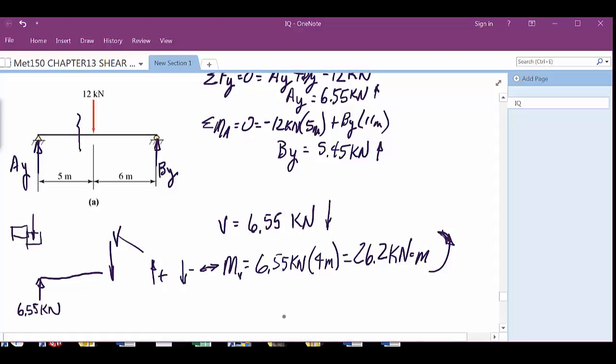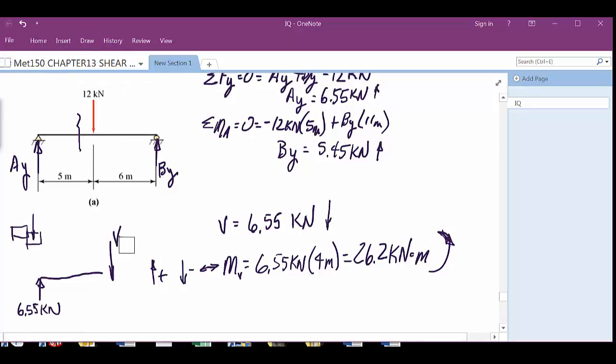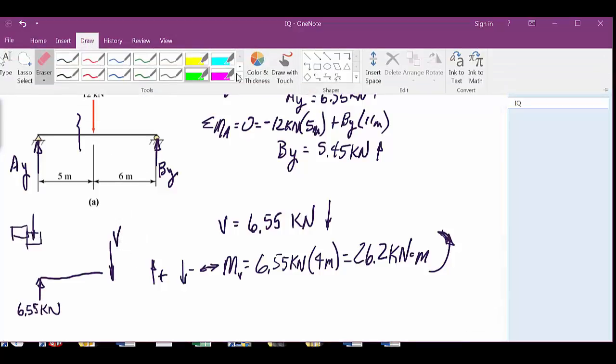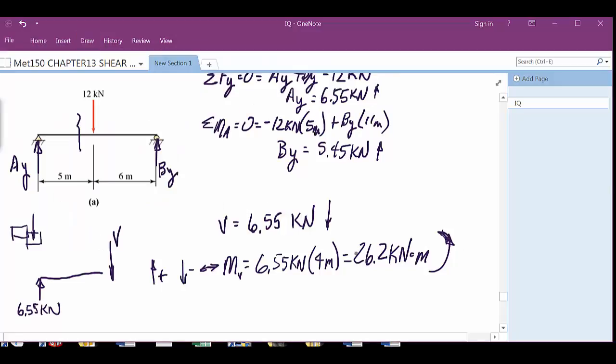Okay? Anything else on this? I've got to erase that mark there. I can't stand it. It almost looks like a K, doesn't it? Nothing else on this one? So those are the two answers we'd be looking for. We have to get these answers to get there. So don't screw those up.